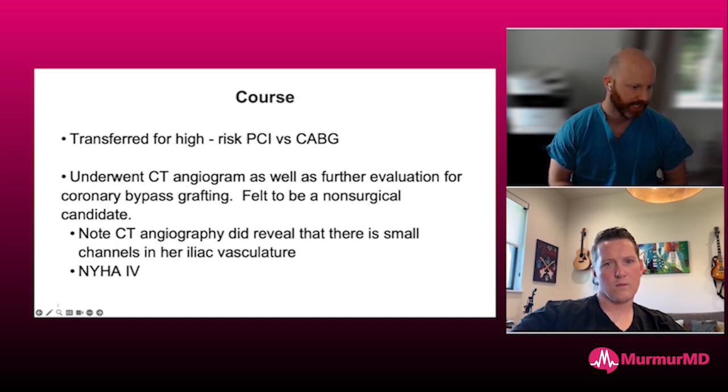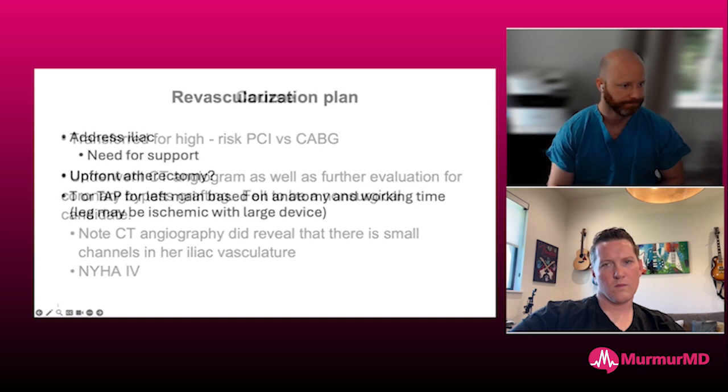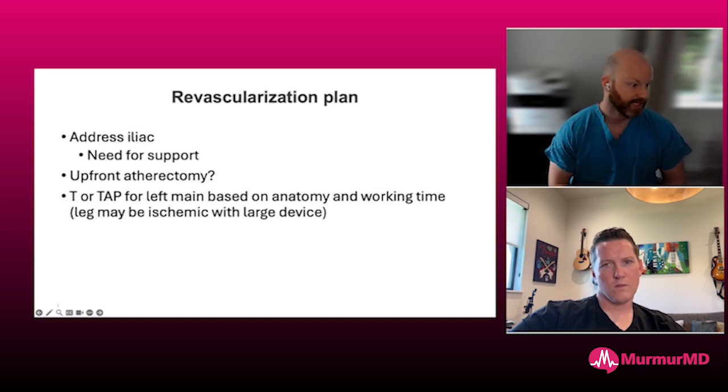She underwent a CT angiogram of her aorta and lower extremities, and ultimately she was felt to be too calcified for bypass grafting, and a poor surgical candidate anyway, based on her age and other comorbidities. Her CT angiogram did reveal small channels in her iliac vasculature, and of course she's NYHA class 4 at this time, so we need to make a plan. We felt she needed support in order to undergo revascularization, based on her extremis, frankly.